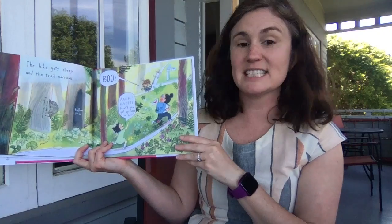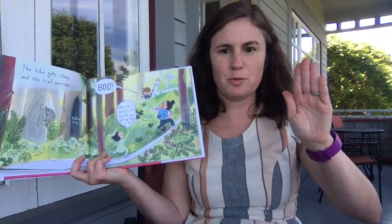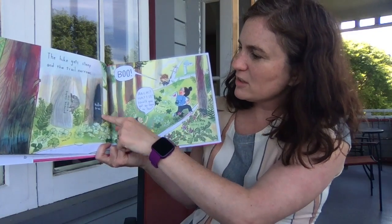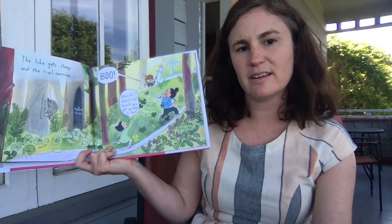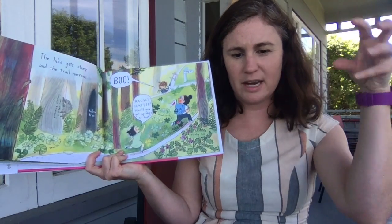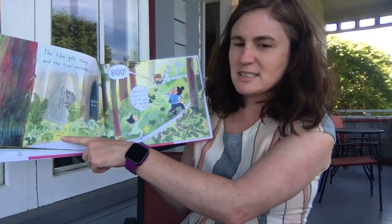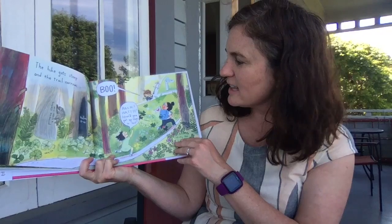The hike gets steep and the trail narrows. So with your hand, you can show me steep, and then you can show how something narrows. It gets skinnier. Look at that hollow tree. And I was telling my class earlier that if you go on the Cathedral Tree Trail, there's an area in the Cathedral Tree where you can climb inside, and Lucy calls it her tree house. There are also things called vanilla leaves. And I wonder if it smells like vanilla.